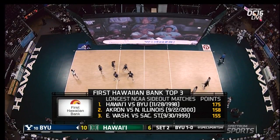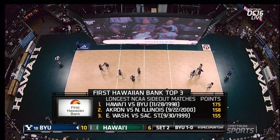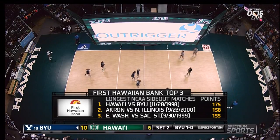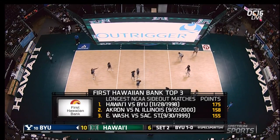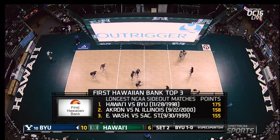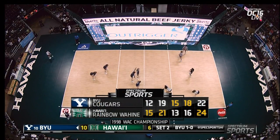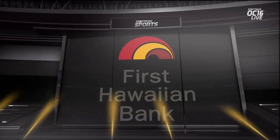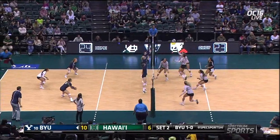Welcome back. Checking out our First Hawaiian Bank top three longest NCAA side-out matches. So going back to side-out scoring, Hawaii versus BYU back in November of 1998. Western Athletic Conference Championship match in Las Vegas. 175 points scored as you take a look at that five-set marathon.